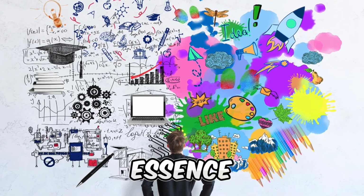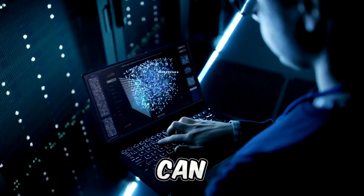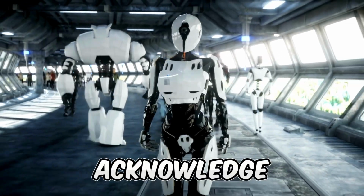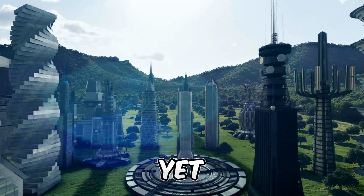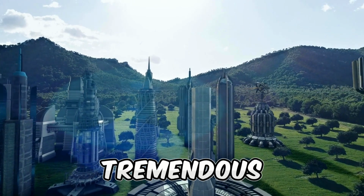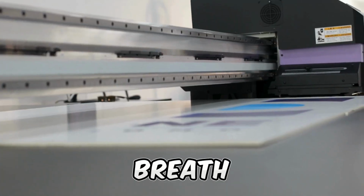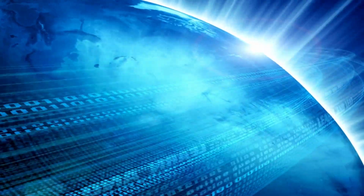In essence, AGI represents the realization of the long-standing dream of creating machines that can truly think and act like humans. However, it's important to acknowledge that AGI remains a concept, a lofty goal that has yet to be achieved. While we've made tremendous strides in AI research and development, creating a machine with the breadth and depth of human intelligence remains an elusive challenge.